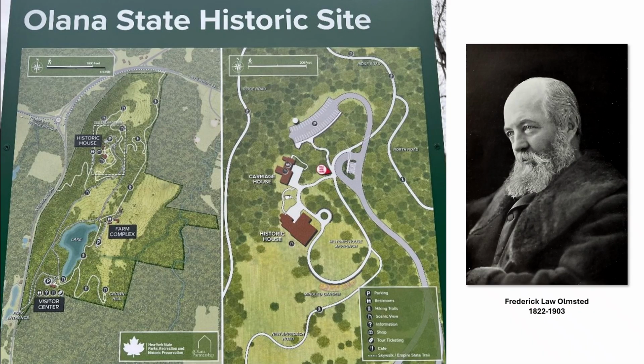I put Frederic Law Olmsted's picture here. He did not work on the design of the property, but it sort of is in the same beautiful movement of the Hudson River School, the landscape design. And Frederic Law Olmsted, I like the way he termed it. He said he designed things so that the viewer would feel like they were walking into a picture. So that's what Frederic Church, another Frederic, he tried to do that also with the design of the overall landscape of the property.